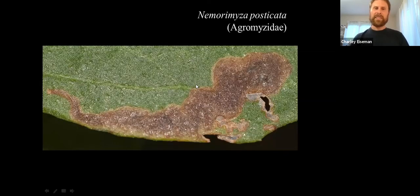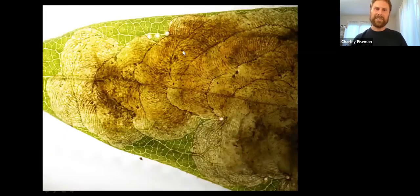And there are some agromyzids that make trumpet-shaped mines similar to some of the sawfly mines. This one is Nemoromyza posticata, which is on all sorts of asteraceous plants. This was a goldenrod. It just looks like kind of a plain brown mine to the naked eye, but if you backlight it and look really close, you can see this amazing herringbone pattern of what are called feeding lines, but it's basically little tooth marks of the larva's mouth hooks scraping away at the tissue.